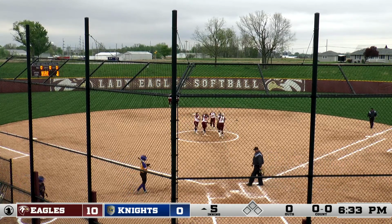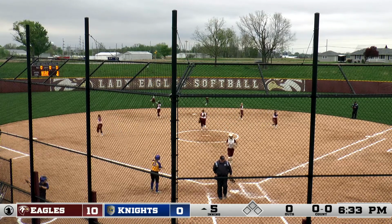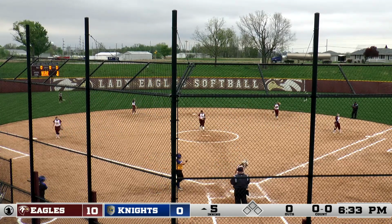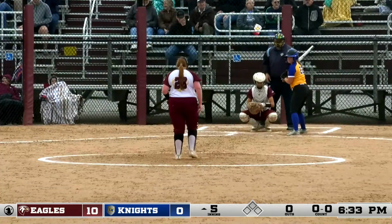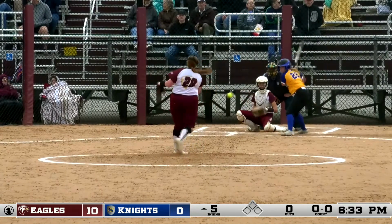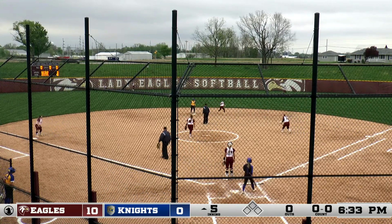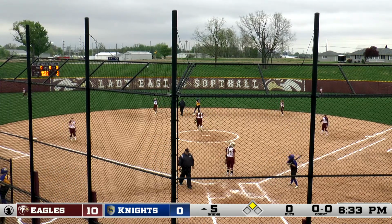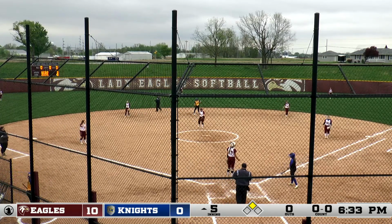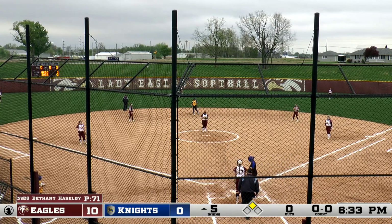Columbia City meeting up at the mound, and now number 22, Abby Allwine, stepping up to the plate. First pitch. Knocked into center field. Touches the fence. And the throw on the way in. Not in time. That is a double for number 22, Abby Allwine. Number 1, Hadley Elling, stepping up to the plate now. And Columbia City looking for 3 outs here to end this game early.